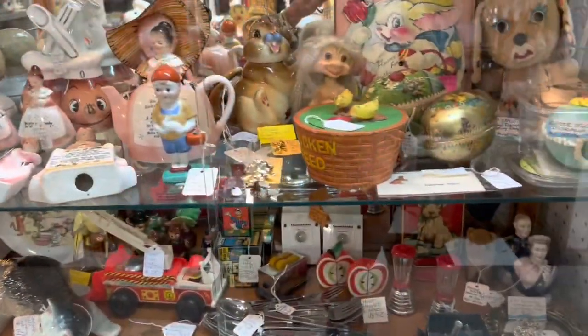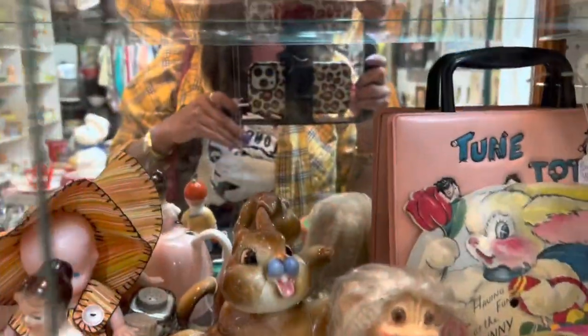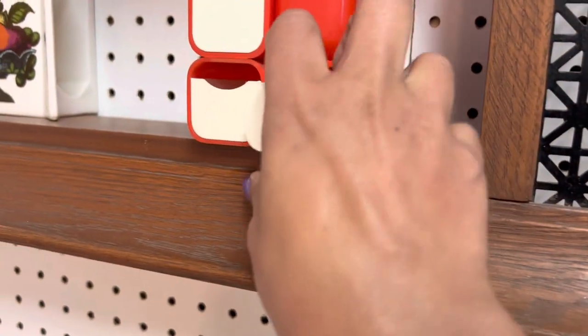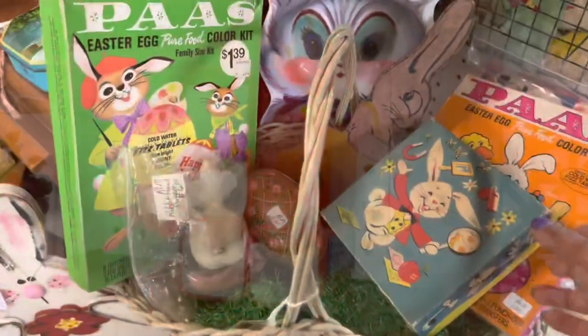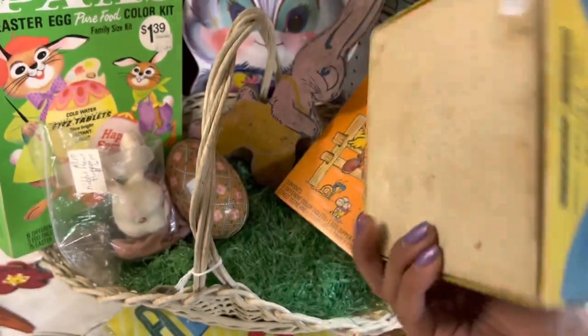Bam, in your face. Everything in here is amazing. Unfortunately, it's not reseller's price. This desk caddy is pretty different. Interesting. All right, I decided to keep going and move away from that booth. This is super cute.